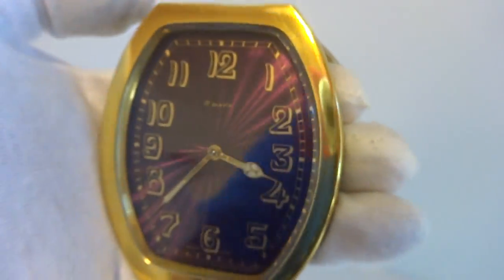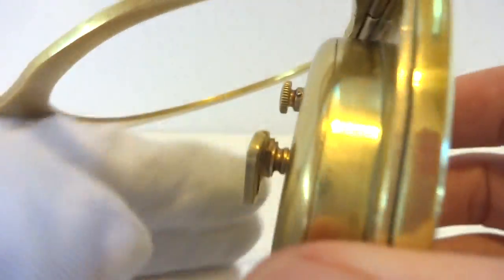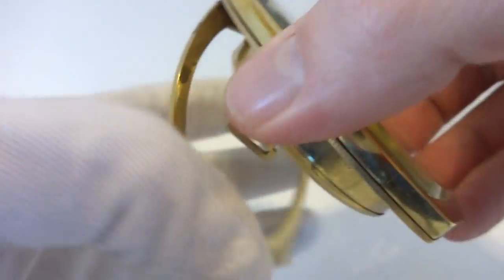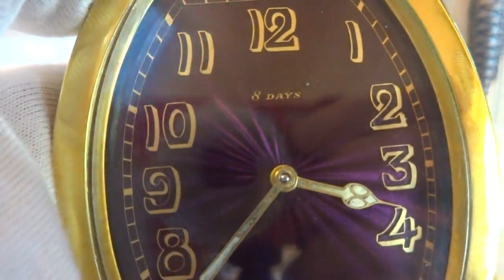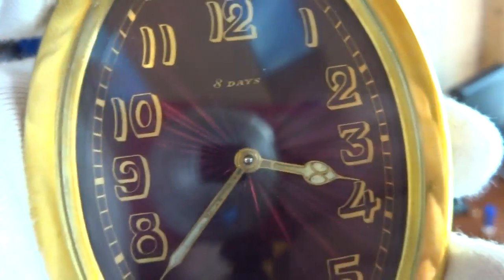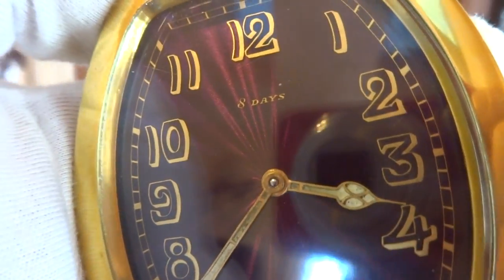It's in wonderful cosmetic condition. It is an 8-day movement. Just want to try to, so you can see the, there we go. The purple is really, really gorgeous. And depending upon how the light hits it, it's going to present itself differently.